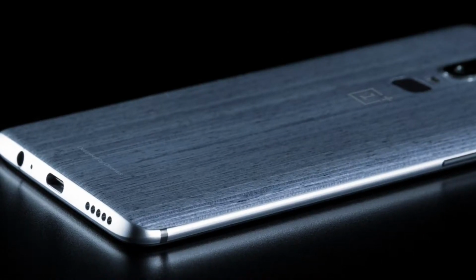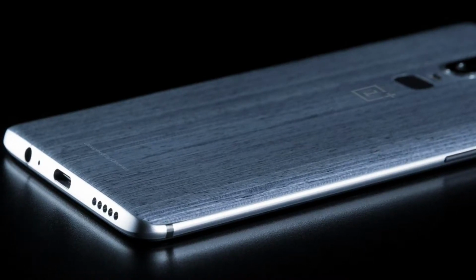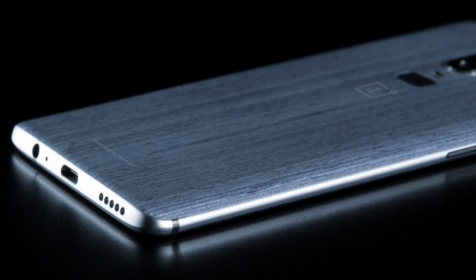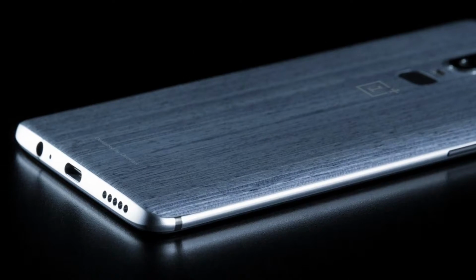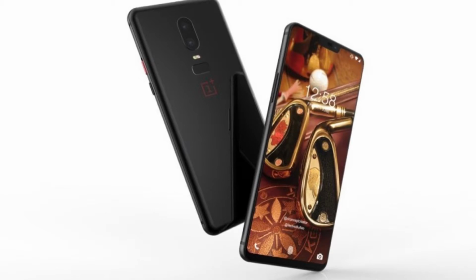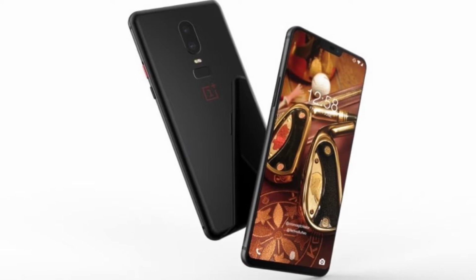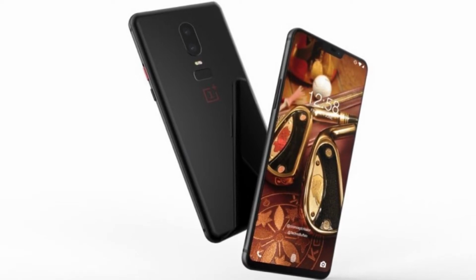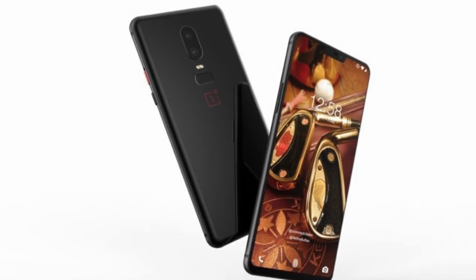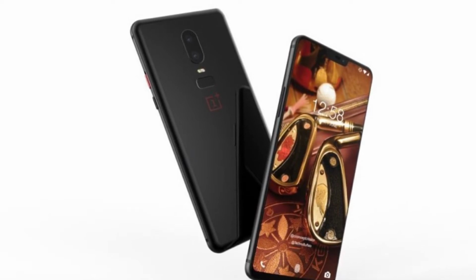So it is rumored that it is going to have a 20 megapixel sensor and a 16 megapixel dual lens rear camera, a 20 megapixel front facing camera, and a 3400 mAh battery, which seems pretty interesting and convincing by OnePlus 6. Talking about the power and storage of OnePlus 6, it won't disappoint you. A Snapdragon 845 chipset is expected to be packed inside of OnePlus 6 with 6GB or 8GB of RAM up to 256GB of storage, which is like a pretty good step in the right direction by OnePlus.